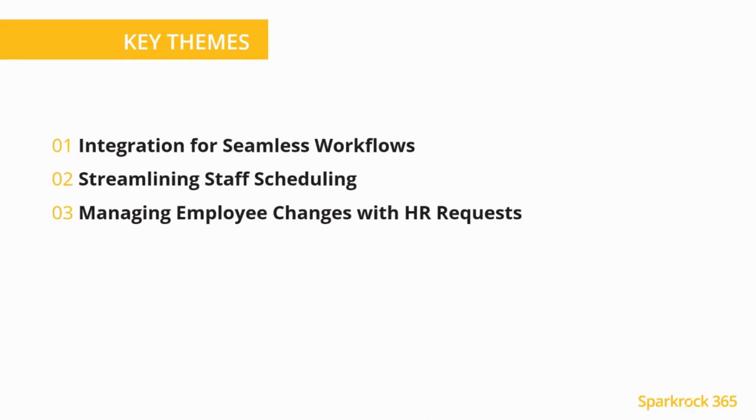So just to quickly summarize the themes that we talked about, integration can really help your organization eliminate inefficient and frustrating reconciliations. Integrated staff scheduling can ensure your human resources are deployed efficiently according to organization policies and rules, minimizing overtime costs and scheduling mishaps. And HR requests can help apply organizational policies and business rules consistently and efficiently to staffing related activities. This can help increase transparency and reduce embarrassing HR oversights that erode employee satisfaction and efficiencies.